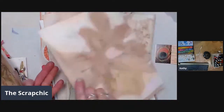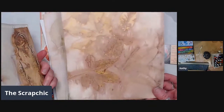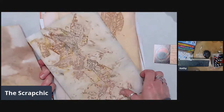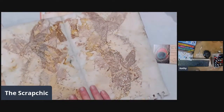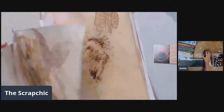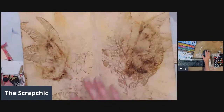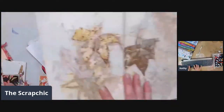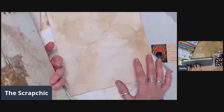I ordered these from Rosemary. Eileen and I were over at the Jersey Crafters and Popo's stream on Sunday, and she was showing a journal that had Rosemary's eco-dyed papers in it. We went crazy, so we had to get them. Eileen and I went over there and ordered these beauties. They're just fabulous. If you're interested, Rosemary's on Etsy to order these. They're just so pretty.